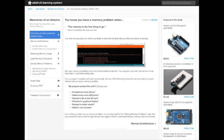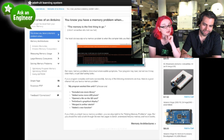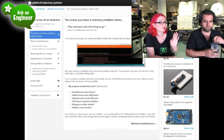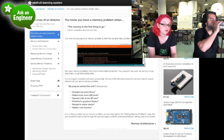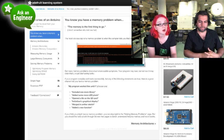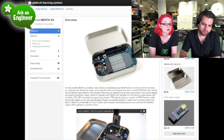This is a new tutorial by Bill Earl on memories of an Arduino, which sounds like a very sad memoir about the Vietnam War, but it's not. It's actually a tutorial about the different kinds of memory in an Arduino or any microcontroller, such as RAM, flash, and EEPROM, and then how to check how much you're using, how to minimize usage, because a lot of these microcontrollers, even the big chunky microcontrollers, have like a whopping 4 to 8 kilobytes of RAM. So learning how to save RAM by flashifying your strings, or storing data tables in flash memory, or using EEPROM for certain storage is a good thing to do. So check out this tutorial. It's a common request.